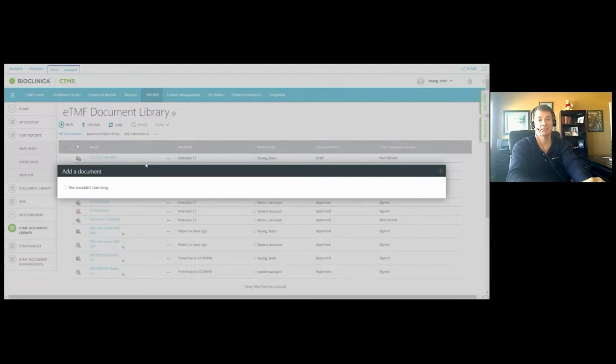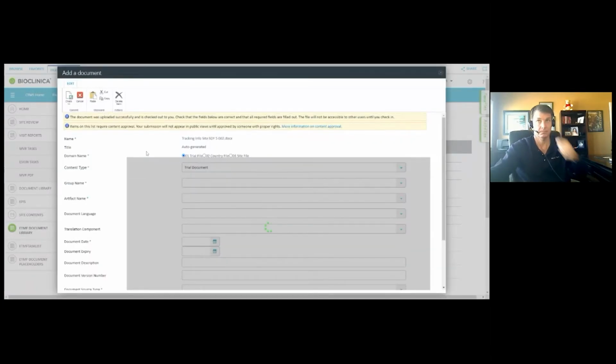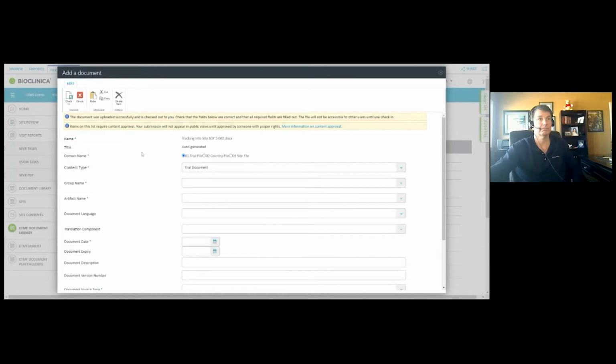And this is where we're going to see those properties to support the DIA reference model. So for example, you see here the domain type, the domain name, the content, the group, the artifact, all supporting that specific type. So you have the content that's associated with a trial document, and then we're going to put the group name that's associated with that document first. In this case, it's going to be Statistics General. So we're going to go down and click on Statistics General in 1 second here.